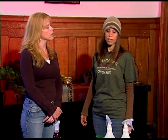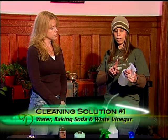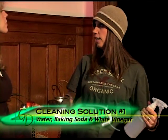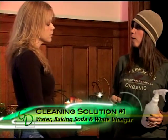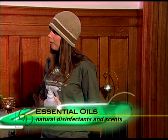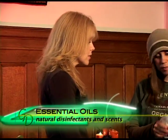Well, I got a natural cleaning recipe book, and I've been trying it for the past few weeks, and I really, really love it. This is water, vinegar, and baking soda. The baking soda and vinegar, I guess, have the real cleaning agents, but I added a couple of drops of essential oil. Oh, that's a great idea. Yeah, because I also read that they have a disinfecting quality as well. And they smell good. Yeah, that's great. So it's just a couple drops.